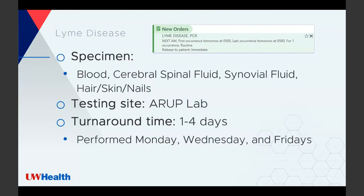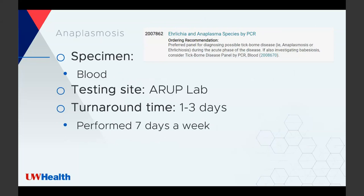The testing site is a send-out lab to ARUP lab with a turnaround time of 1 to 4 days, and it's typically performed on Mondays, Wednesdays, and Fridays. However, for anaplasma, you are unfortunately unable to order this through HealthLink. You must order the lab through ARUP labs by looking it up on the lab test directory.